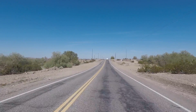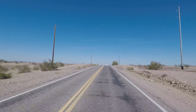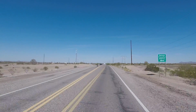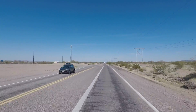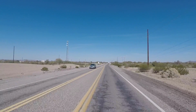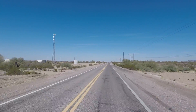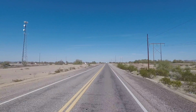We're going to go out here a couple BLM campgrounds. First one will be High Jolly, just up the road here. This is Highway 95 going to Quartzsite. Right there on the left is the town refuse station dump. It's where you take your trash. Also, look at the big cell tower up there on the left-hand side. Just past that will be the entrance to High Jolly.